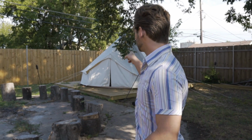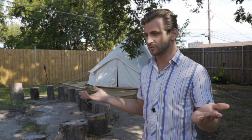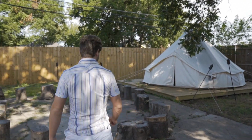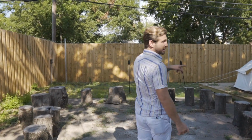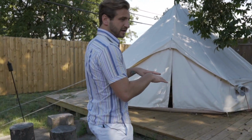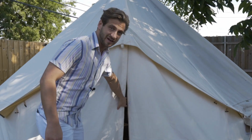So I was like, what if I just got a big old teepee and just put an air conditioner in it? It turns out teepees are kind of expensive, especially if you get a good teepee. But I found this yurt online for less than $1,000. I was like, a yurt, teepee, no one's gonna know the difference. It looks like a carnival, like a circus. And so I decided to make this yurt into an air-conditioned tent for adults. Let's take a look inside.